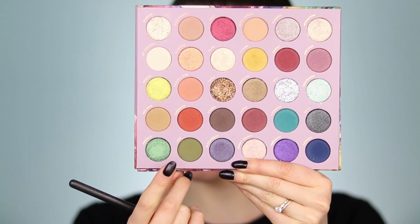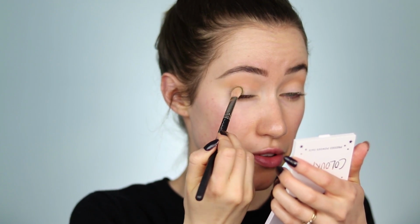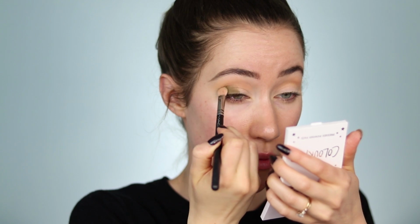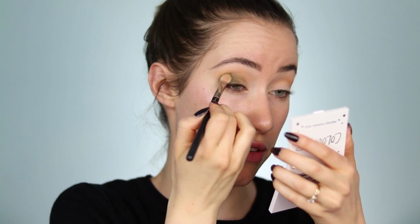Okay, next I'm going to dip into the shade Jade, which is a beautiful olive green color, and we're going to start to build this up on the lid a little bit. So I'm going to start off on the outer third here and just kind of press that into the eyelid. Again, once there's less product on the brush, I'm going to start to bring that up toward the crease a little bit and start to blend it into the existing shadows. But I really want to make sure that most of the pigment is toward the lash line. I'm just continuing to layer that up a little bit.